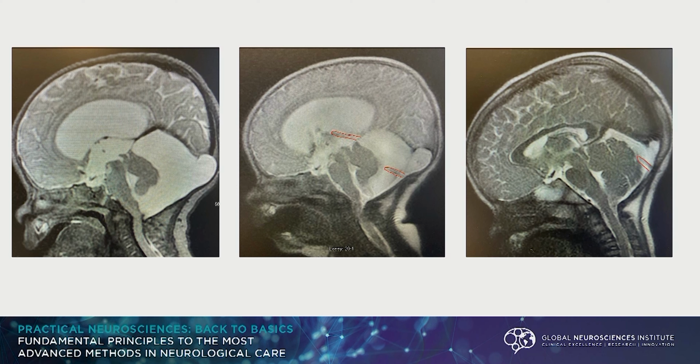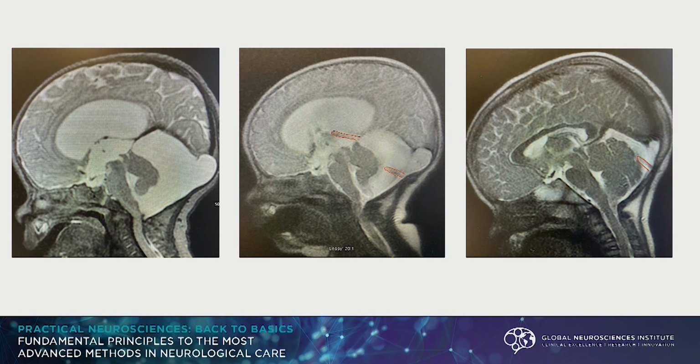Yeah, that scan on the right looks about as darn near normal of a brain as you could hope for. Right. So if this was a hypoplastic cerebellum, that would not happen. It wouldn't have grown. No, that's an awesome result. We have a question. Yeah. How should we evaluate a child with a shunt in the emergency department?